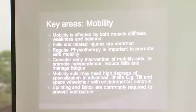Identifying when people need splinting and Botox, and flagging that, okay, this is a patient who's got maybe some significant contractures that's preventing issues with personal care. Making sure that we flag them to our Botox clinic and that the Botox actually occurs in a timely way before we hit crisis point and we can't position someone.